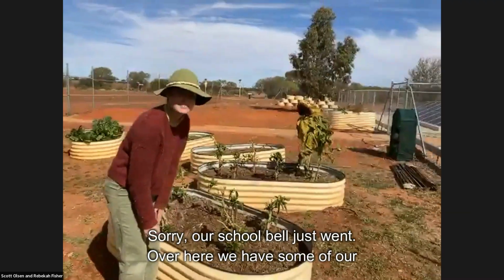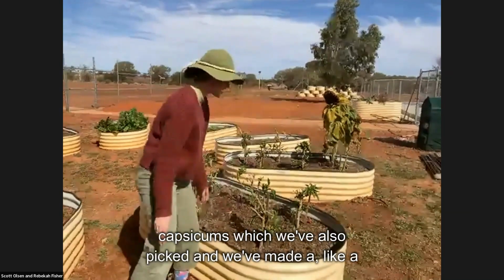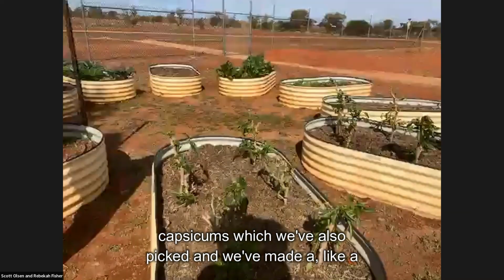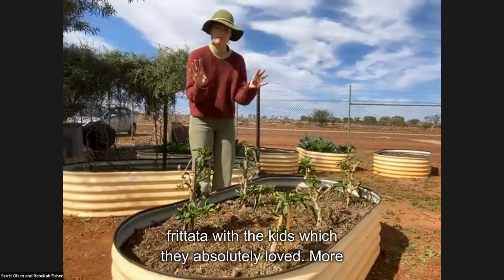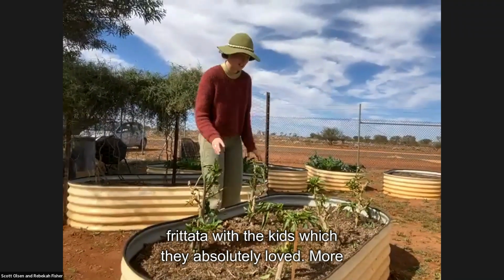Sorry, our school bell just went. Over here we have some of our capsicums, which we've also picked, and we made a frittata with the kids, which they absolutely loved.